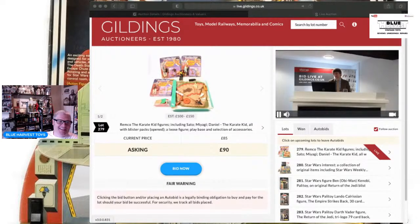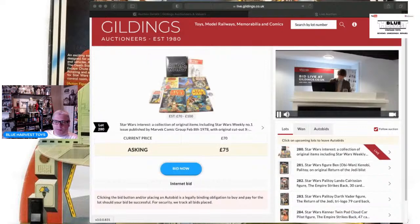£50. £90, £95, £100. Any further bids then? It's £120. That's good, a good price. Wow.